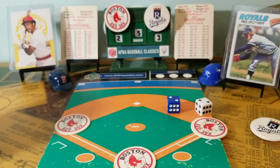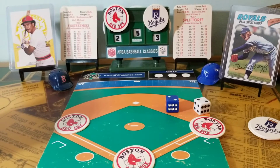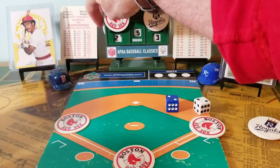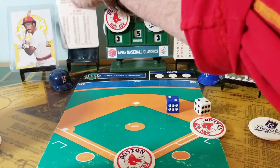The runner tags up and will score. So Benitez scores, and now it's tied 3-3. Yaz comes through, gets the run home. New ball game. Fred Lynn.